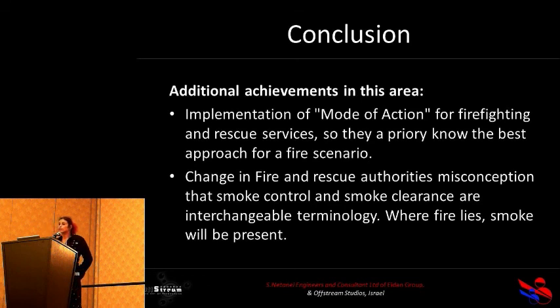When there are flames, you will get smoke, and you will not be able to extract all of that smoke from the premises. So we decided to use the criteria for just keeping the egress route as clear as possible for people to evacuate and for the rescue team to come in, and to understand that you can't have a vast space like that without separating it into different areas.